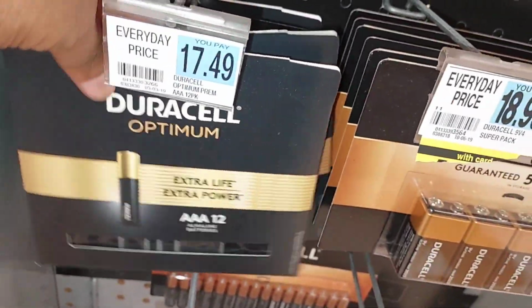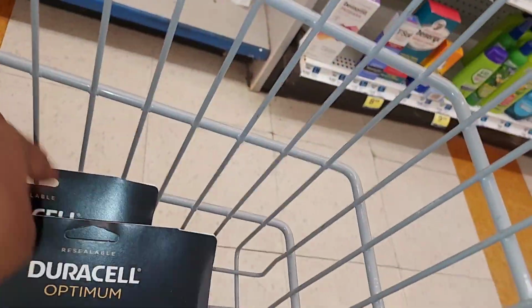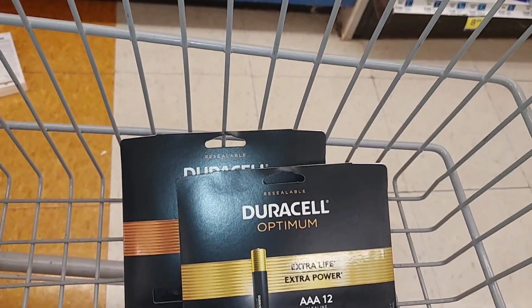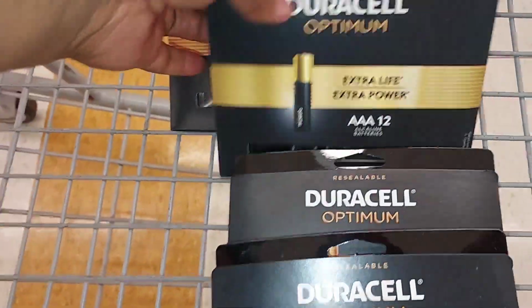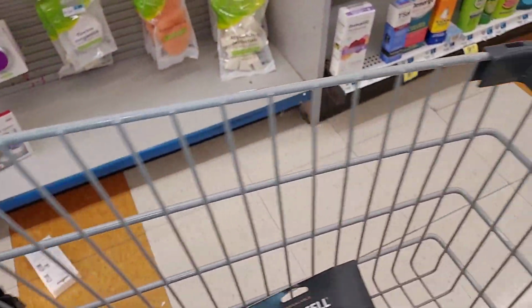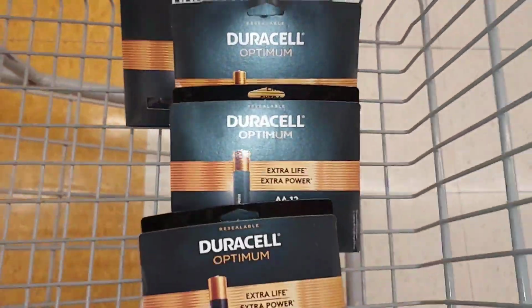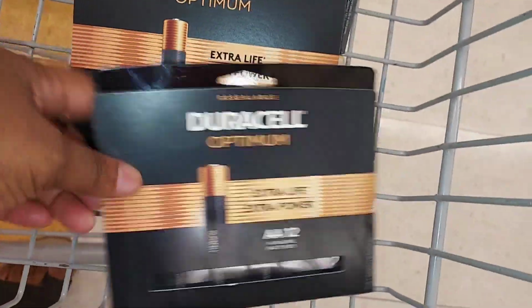So I'm going to grab 2 of the double A's and 2 of the triple A's. So that's going to give me a total of 4. Each one of these is $17.99. So although I'm buying 4, I'm only going to pay for 2. Excuse me, they're $17.49. So that's going to bring me to a total of $35. I'm going to put this one back because I'm going to get all the same, just so that there's no confusion with the UPC codes or anything like that. So I'm going to get a total of 4, but I'm only going to pay for 2.